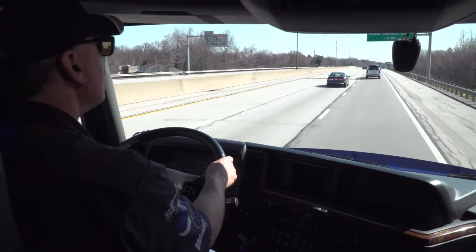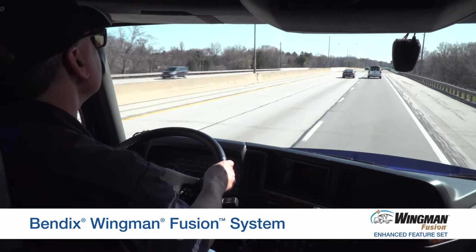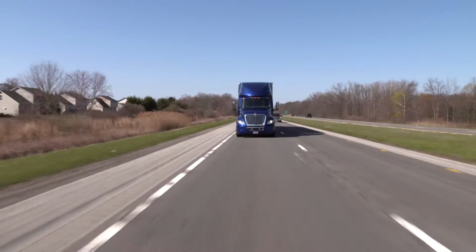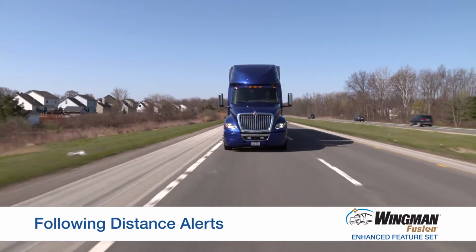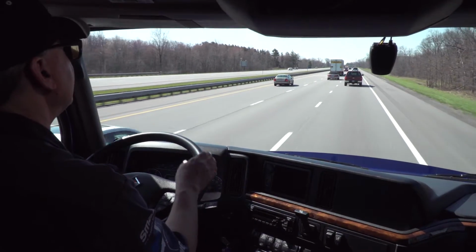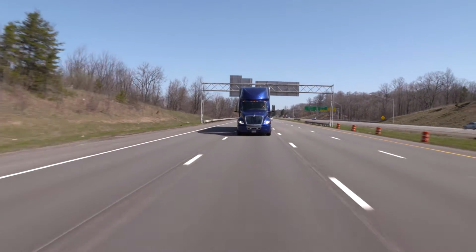Now that we're in the truck, we'll show you the alerts and interventions that you may experience with the Bendix Wingman Fusion system. One of the features is following distance alerts. The following distance alert gives you an alert to let you know the gap between your truck and the forward vehicle is closing.